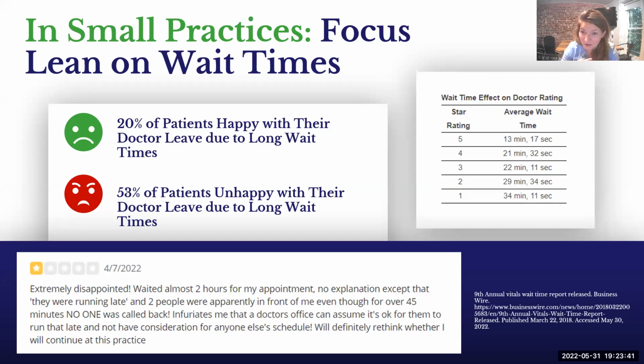Well, if there's a long wait time and they even like their doctor, 1 in 5 people are just not going to come back to the office. If they don't like the doctor and they wait a long time, half of them are just never going to come back. They switch these doctors like crazy. They don't build a rapport with them. There's no continuity of care.